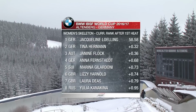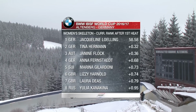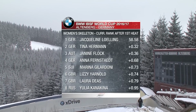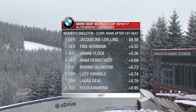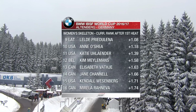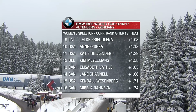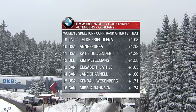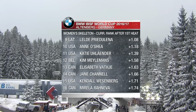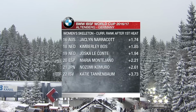Looked really solid in that first run. Knows this track well, knows these weather conditions. It's her race at the moment, hers to lose. And Tina Hermann might have to worry more about Janine Flock than Jacqueline Lölling. They'll all have eyes on the main prize. Annie O'Shea 10th, Katie Uhlaender 11th for the USA, with Kendall Wesenberg in 15th. Big North American clump there from 10th down to 16th, 17th position.